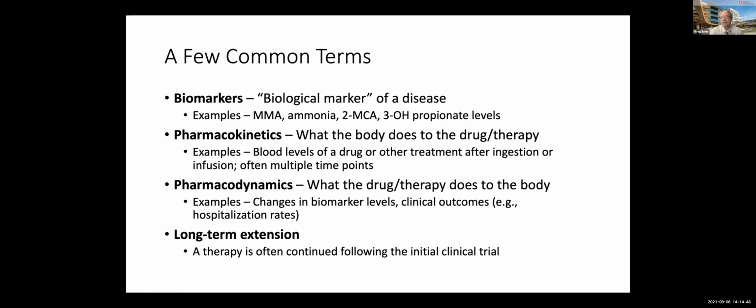Pharmacodynamics, on the other hand, is a little bit different. It's what the drug or the treatment does to the body. So we're hoping that these types of therapies that I'll be describing will have a good overall effect on our patients. And we want to see lower MMA levels, for example, or lower ammonia levels, or increased activity, decreased hospital stays, those sorts of things. That's pharmacodynamics. That's what the drug or the therapy is doing to the person who's enrolled in the trial, and it relates to clinical outcomes.